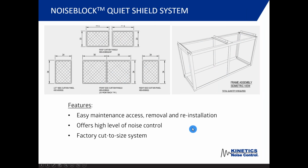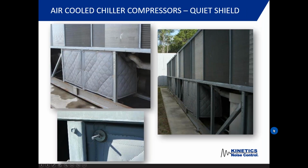So on that school system that I showed you with the 14-foot walls and the quilt, we actually used these quiet shields, Kinetics Noise Block quiet shields, to quiet those compressors. And what's really neat is when you can see the quilt back here. So we took care of this, but we needed to take care of that tonal noise as well of these to give us a little more adjustment and fine tuning. So remember, there's no bottom and there's no inside wall here. There's just the top, three sides, and the front.